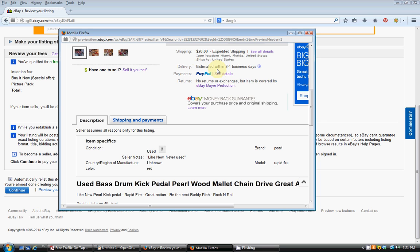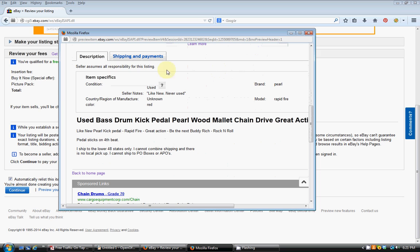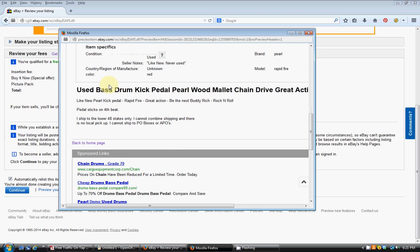This is where your item specifics show up. Condition, like new, never used. Your brand, your model, the color. See, there's your color that you filled in yourself. This is your description, and you want your description to be very clear and concise.